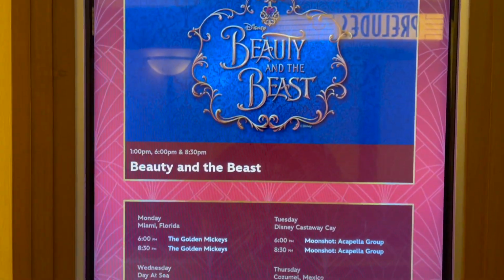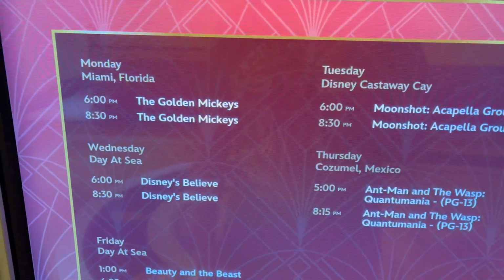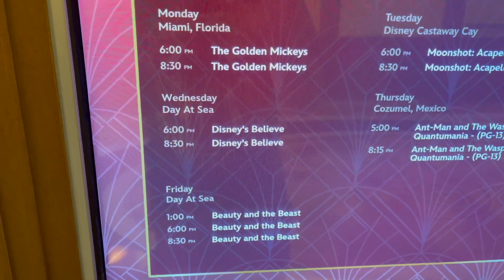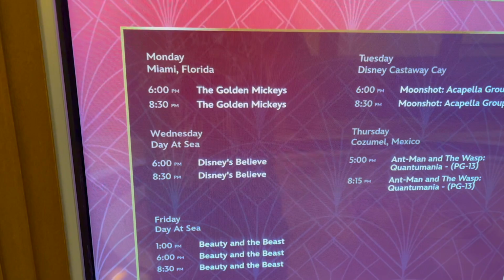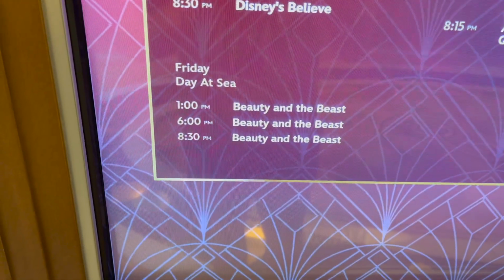This is outside the theater, so you see the schedule for the shows. There's Golden Mickey's. We really enjoyed that show. It's just fun for the kids. Disney Believe, I'd say, was even better. It was a step up. That was a really, really nice show. Some of the singers in there were, I would argue, Broadway quality. They were fantastic. And then tonight we'll see Beauty and the Beast.